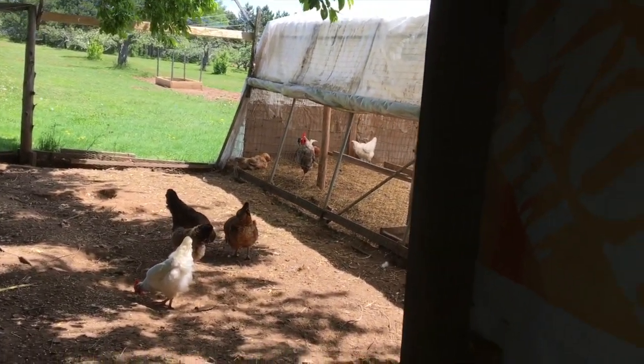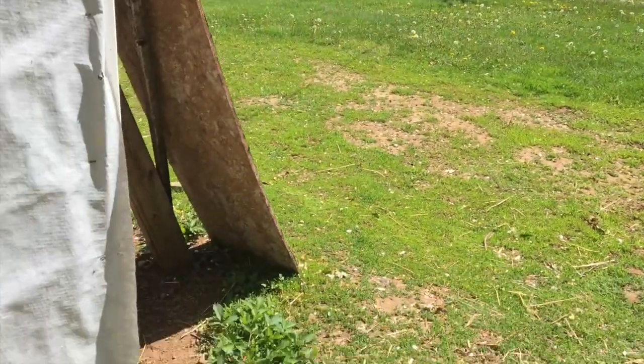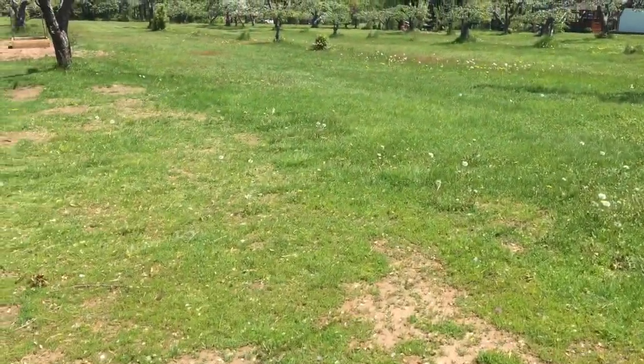But yeah, that's pretty much my mornings. I come out and I always check their water, check their food. We generally fill their feed up at night. I collect any eggs. I've already collected a few eggs. I have some pretty slow going hens. They will lay late into the afternoon. So that's pretty much my morning, every morning.